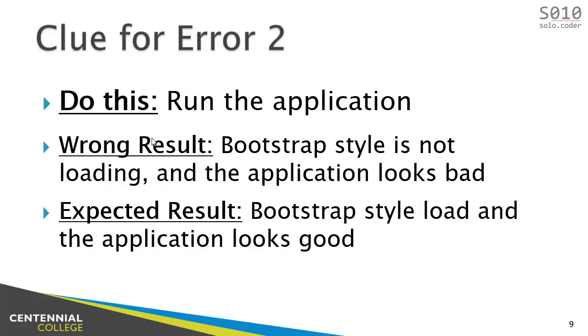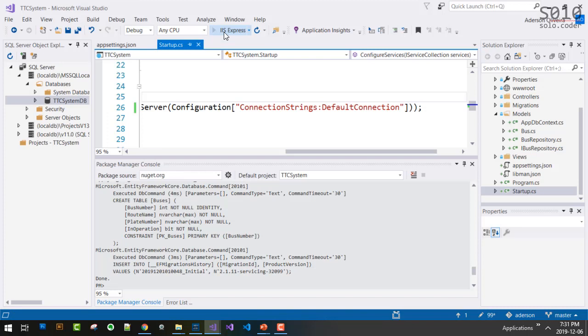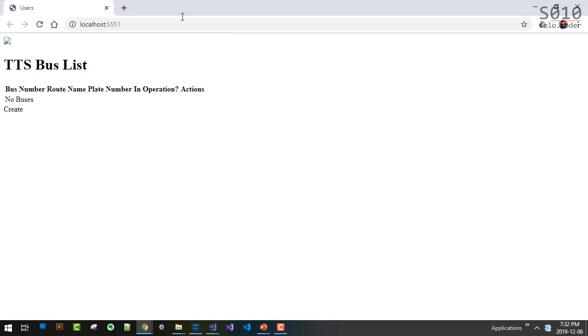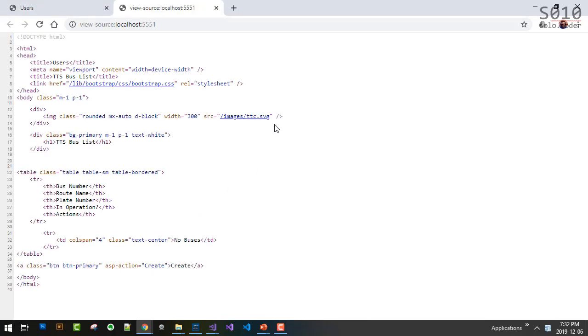Okay, second one here. Let's run the application and give it a try. The style doesn't seem to be coming, the image is not showing up, the logo is not showing up. If you are using Google Chrome and go to view source and try to visualize the logo, it says not found. I try to visualize the bootstrap file, not found.